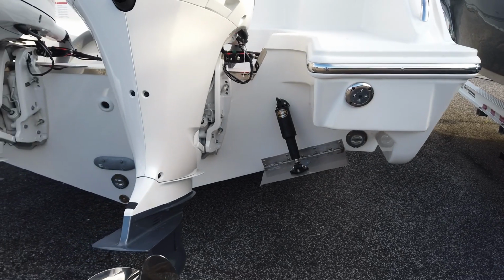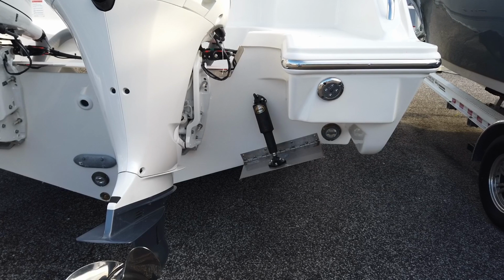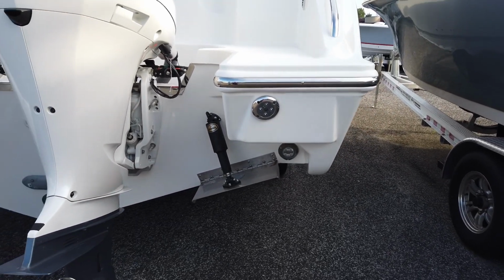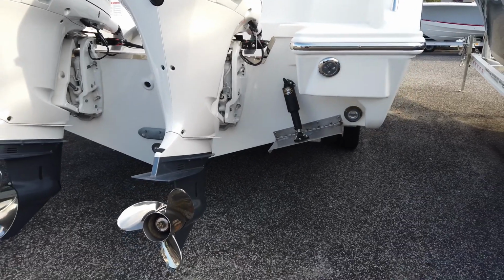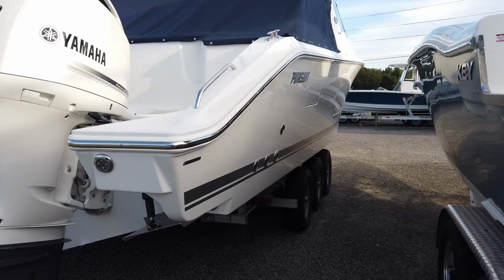Anybody familiar with Helm Master will know they're basically underwater lights, but it is to alert you of Helm Master being activated. In case somebody's swimming, then those lights will pop on if you have Helm Master, like stay point, set point, something like that on. Trim tabs, standard on the boat. See the big transom platforms, as with most of their models nowadays.